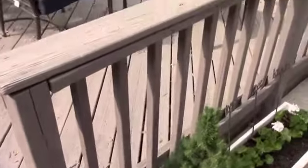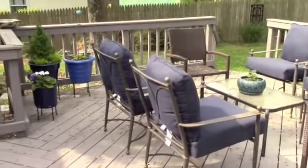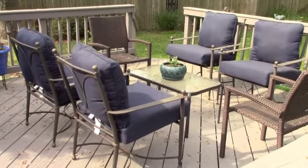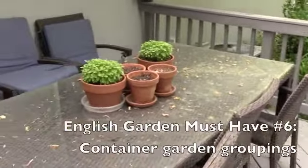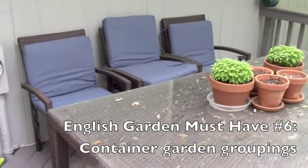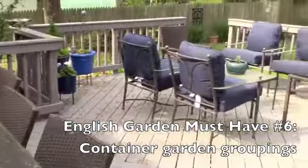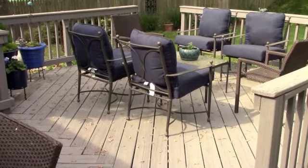But here is a quick pan of the new arrangement on my deck. I'm not sure I even showed it before. It wasn't anything to look at before, but we've put a seating area up in this part where the best view is, and groups of potted plants, and I have the table over here with blue cushions. Right now they're underneath an overhang till we need to use them, just so they don't get wet. But everything is blue and white and purple up here, and the deck has been refinished in gray.